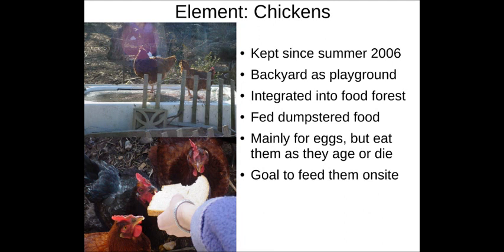Chickens. We had them since the summer of 2006 when we first moved in. We designed the backyard as their playground, figuring that they would just free range through the whole thing. We wanted them integrated into the food forest, so we figured at least we'd be able to have taller shrubs and trees, and the chickens could eat any of the fallen fruit, both for feed for themselves and also clean up any insect pests in the fruit or trying to overwinter in the ground. We've been feeding them entirely dumpstered food or arrangements with the bakery down the street and the Alberta Co-op to get their leftover food.